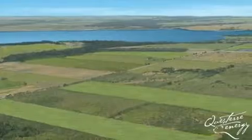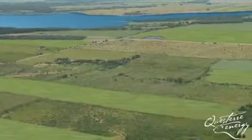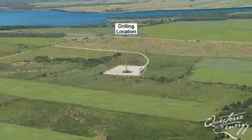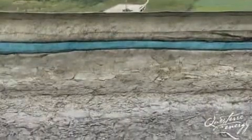Natural gas from the Utica Shale is a clean and efficient energy source that is abundant in the St. Lawrence lowlands of Quebec. Let's take a look at the horizontal drilling and stimulation processes that have made shale gas exploration so successful.